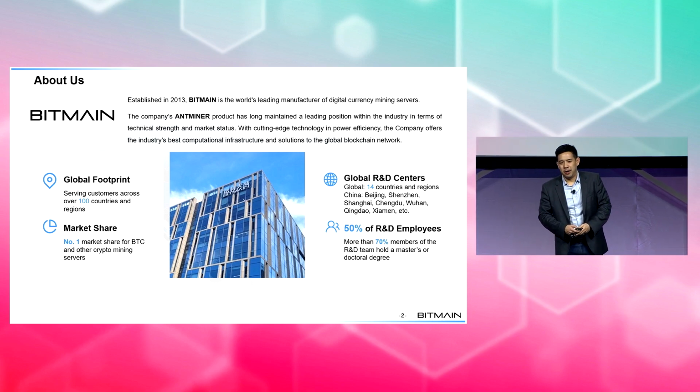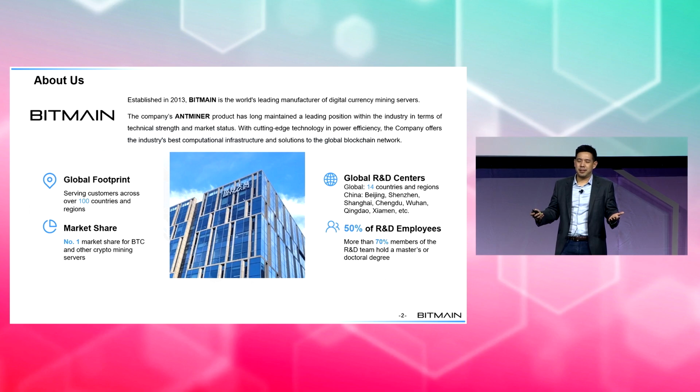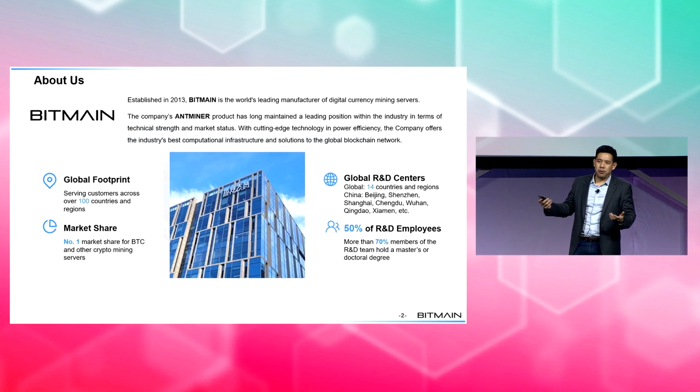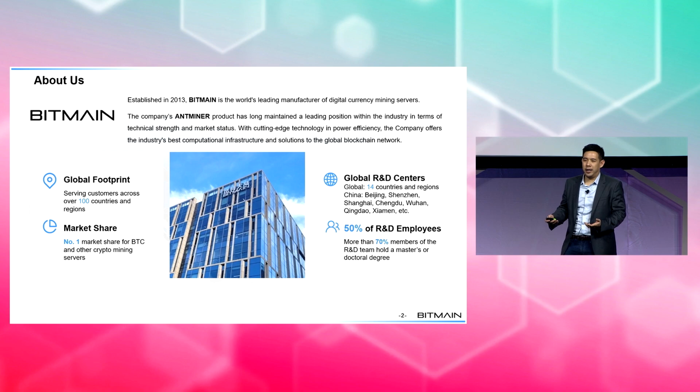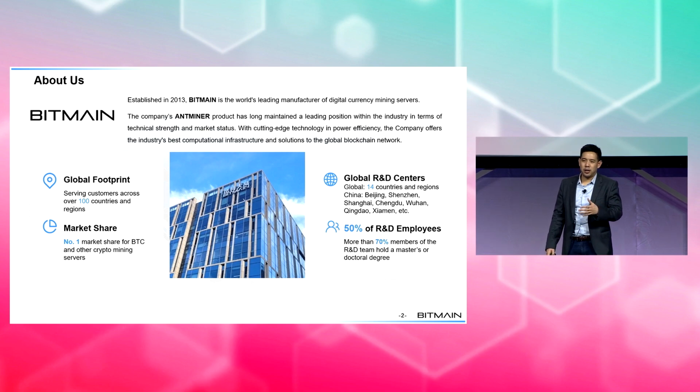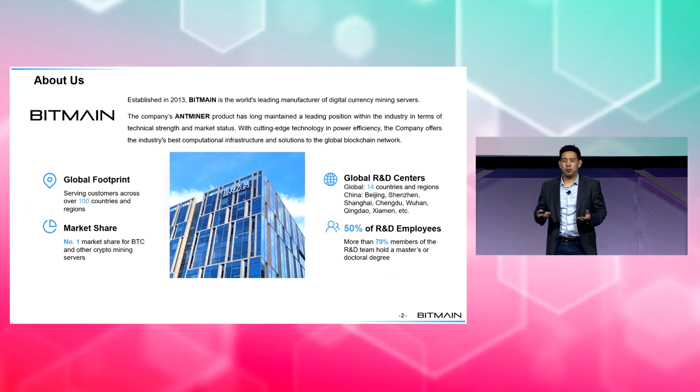So the great thing about our company is that we've been established since 2013. And then we've expanded to over 100 countries globally. Now for our market share, we provide at least 90 to 95% of the Bitcoin mining hardware in the industry. And why does that happen is because, of course, our company focuses so much on research and development. So in our company, we have over 50% of our staff having higher education and who's concentrated on research and development for developing these machines.